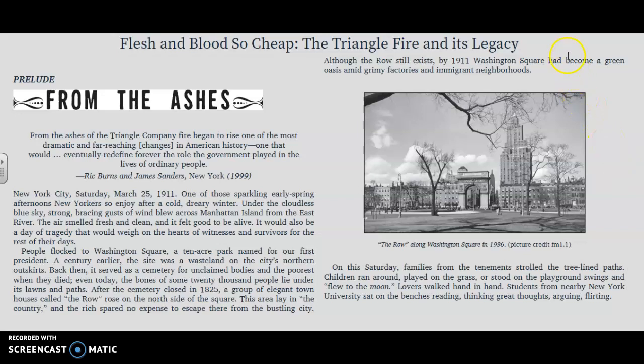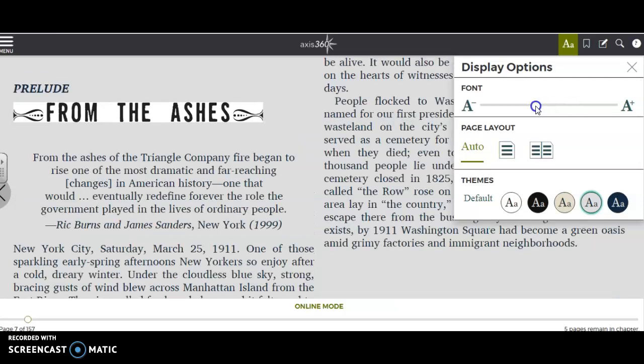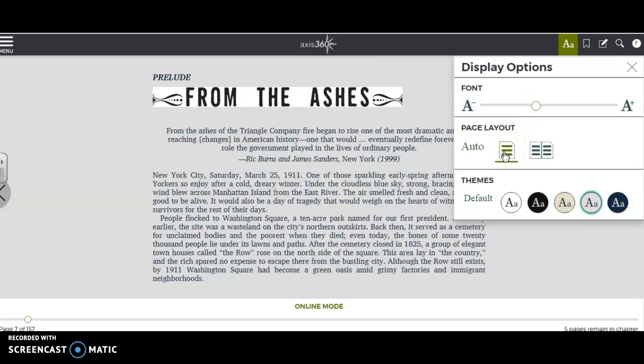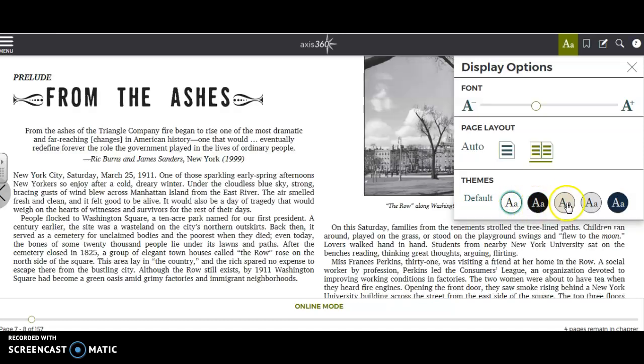But what I wanted to show you is, if you bump against the top of your screen, you will activate this toolbar at the top in the right hand corner. And one of the things it's got in it is some font options. So if I click that A, one of the font options I have is to make the font bigger or make it smaller. Maybe I only want to look at one page at a time instead of two. You have that option. You also have the option of changing the background. So maybe you would prefer a black background with white type or a white background with black type. I kind of like the blue on blue.